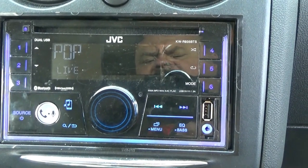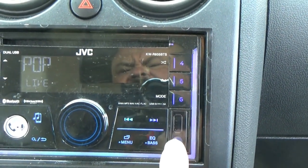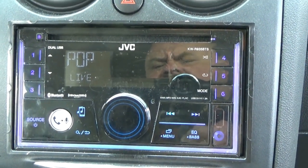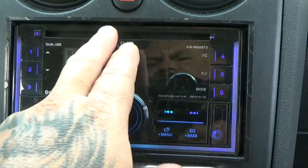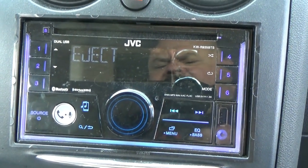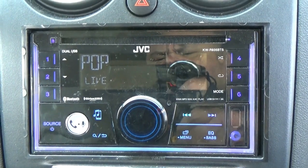It's got a USB port here in the front, and it's also got one in the rear. It's a pretty good stereo so far. Right here's your CD player, or your CD insert, your eject button, and so far it seems like it's a pretty good stereo.